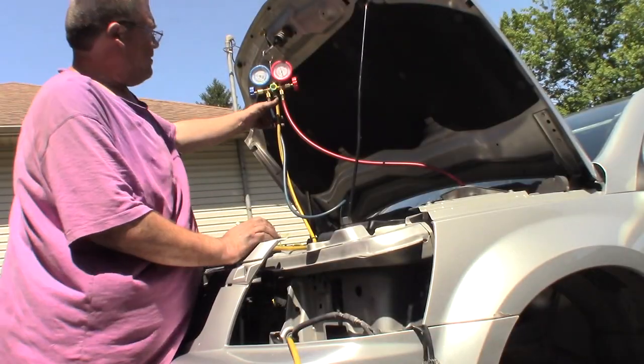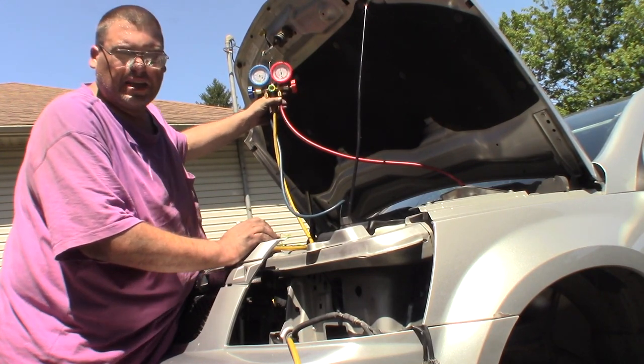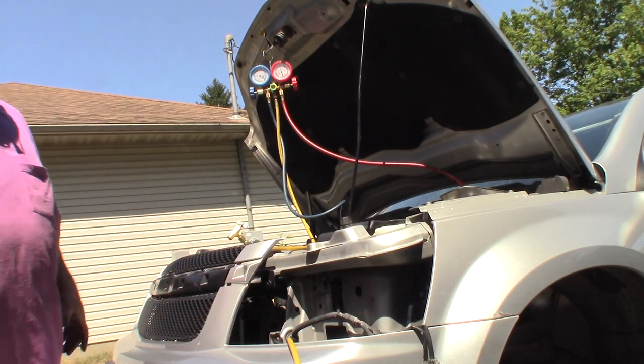It's about 83, 84 degrees. We're running 36 or 37 on the low side. We're running just over 200 on the high side. It's perfect.